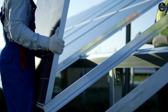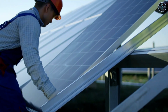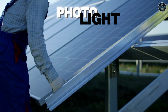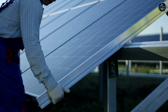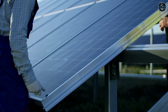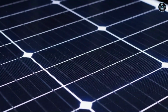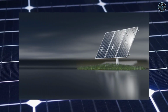At the heart of a solar panel lies the photovoltaic or PV cell, the fundamental unit responsible for converting sunlight into electricity. The term photovoltaic combines the Greek word photo, meaning light, and voltaic, referring to electricity, which perfectly encapsulates the essence of this technology. A typical solar panel consists of many PV cells made primarily from silicon, a semiconducting material abundant in nature. Silicon, in its pure form, is not very efficient at converting sunlight into electricity. Therefore, it's doped with other elements to enhance its electrical properties.